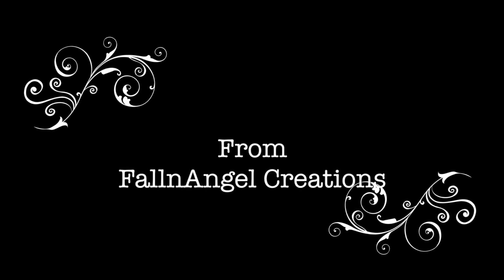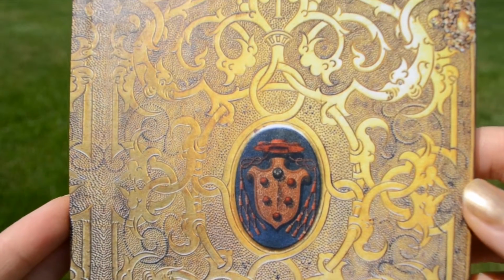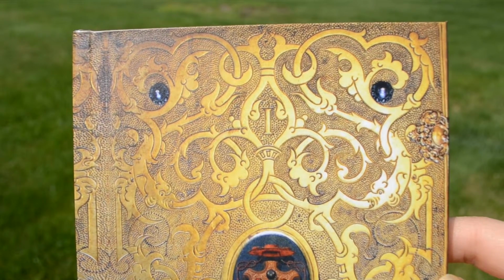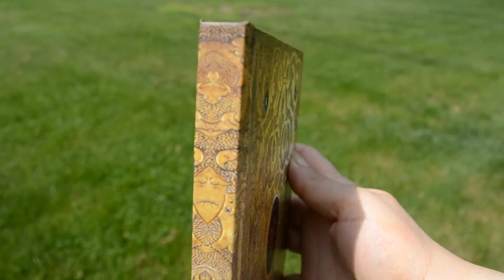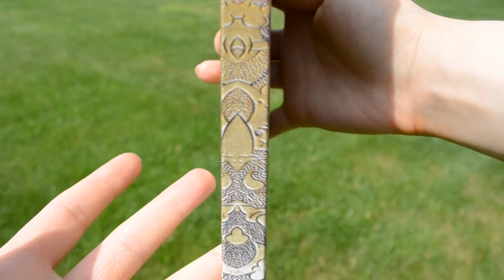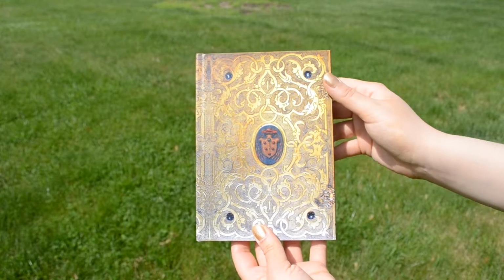The final notebook I bought is from FallnAngel Creations. This is very different. It's actually an image of a very, very old book, and it's been somehow put onto this journal. And I found it really inspirational, specifically for a medieval series. I haven't decided if it's going to be a series officially yet. I did start writing it a while ago. I already have some scenes done.